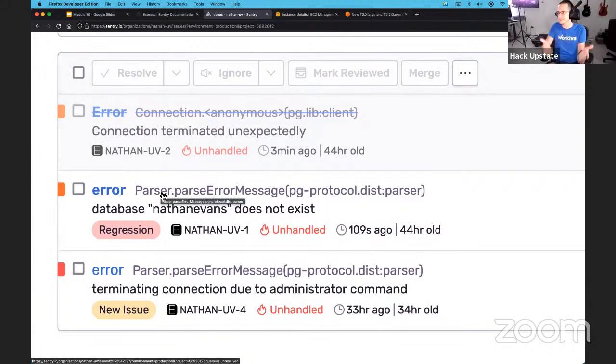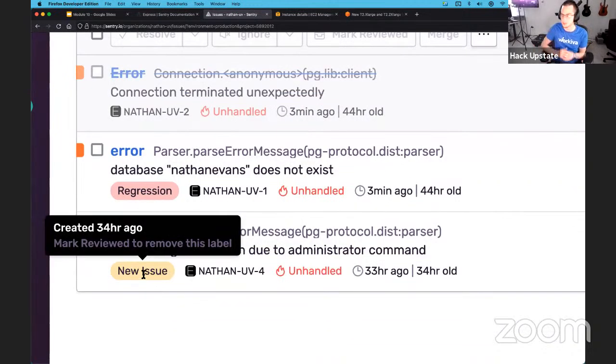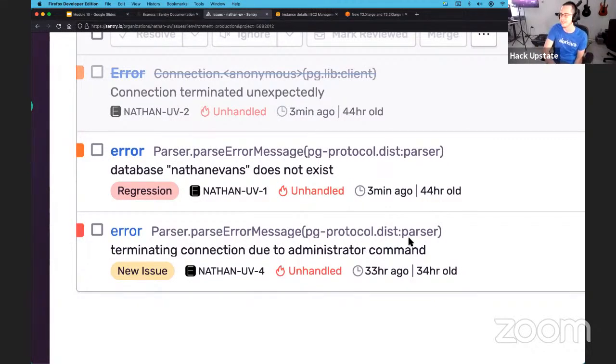So when I was practicing this, I came and hit this error and I hit resolve. It popped back up marked as a regression because I didn't in fact fix the bug. It's popping back up in Sentry. And down here, it's marked this as a new issue because Sentry has never seen this error coming from my app. Sentry is really cool. If you guys install it into your app, I promise you it will have a ton of value.